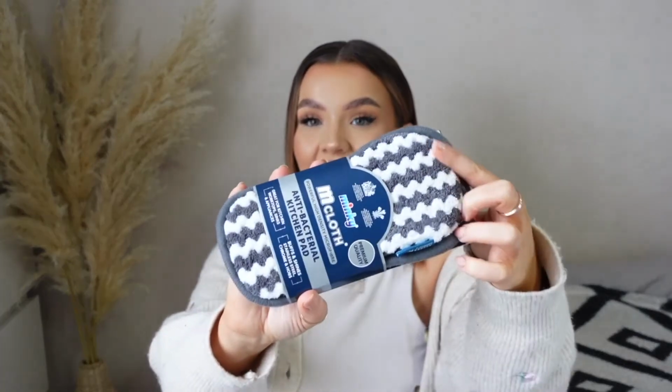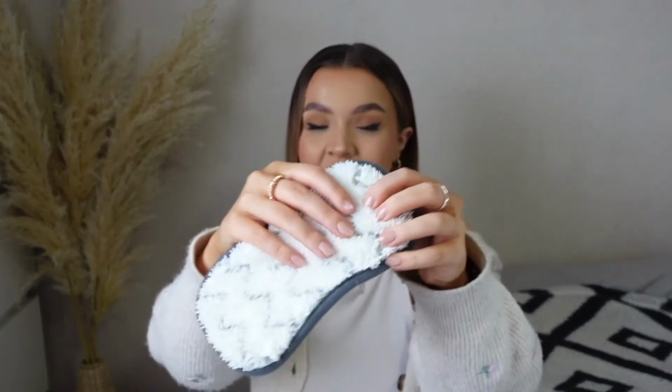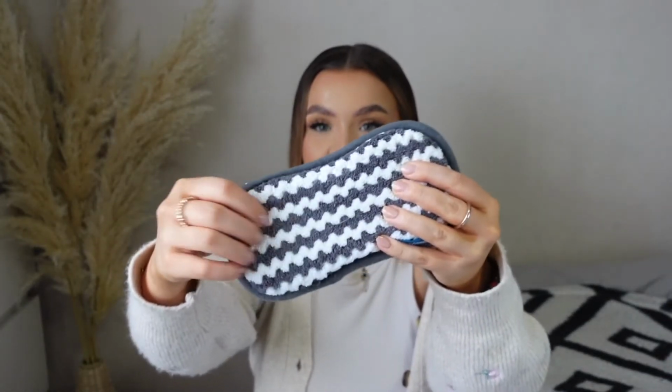Along with the cleaning essentials, I picked up a new Minky cloth. So this is the antibacterial kitchen pad. I love the texture and the design on here as well. This is just a bit of me, this sort of grey, white vibe. So yeah, Minkies, oh my god, it's so cute, with one side being more of a fur and the other side being smooth. So love the design on that Minky.